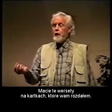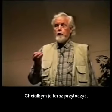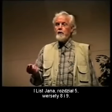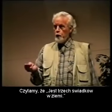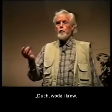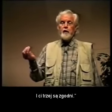In these free handouts, it gives these verses. Now, I'll share a couple of them with you. 1 John chapter 5, verses 8 and 9. It says, there are three that bear witness in earth, not in the earth, but in earth, meaning under the ground, the Spirit, the water, and the blood. And these three agree in one.